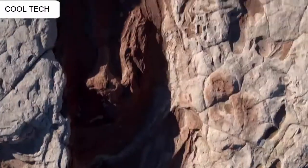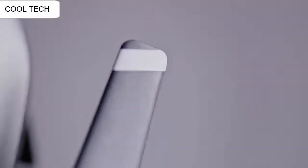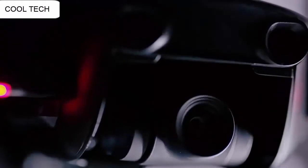Say the sky's the limit, we ask, why stop there? This is the relentless spirit and passion of DJI, and from that, we have created another glimpse at the future of possible.